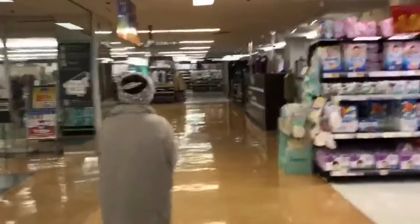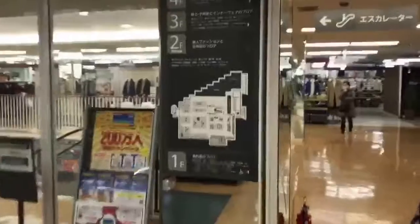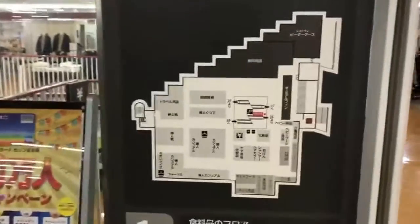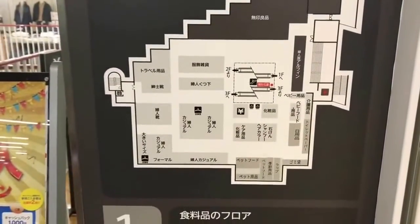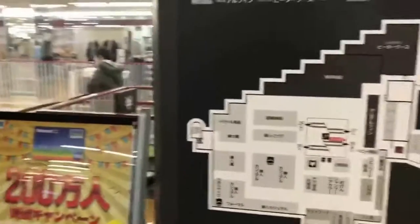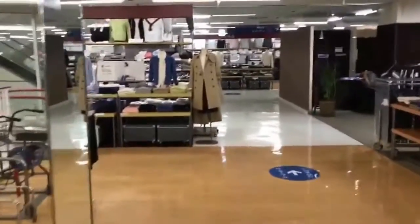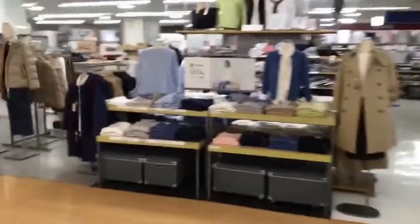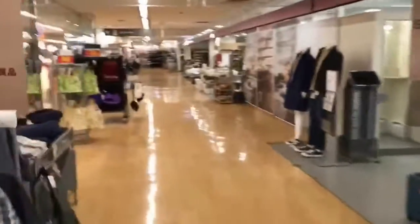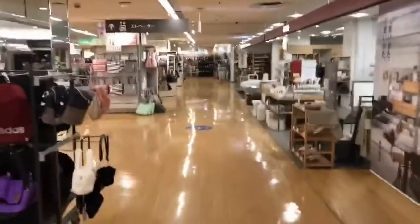Let's just take a quick look at the floor guide so I can show you what's going on in this building. So you can see the second floor is also mostly SEIYU goods, but they do have different shops, like this one called Elfin. So they have their own brand, but they also have different shops as well, which is a difference that I noticed.